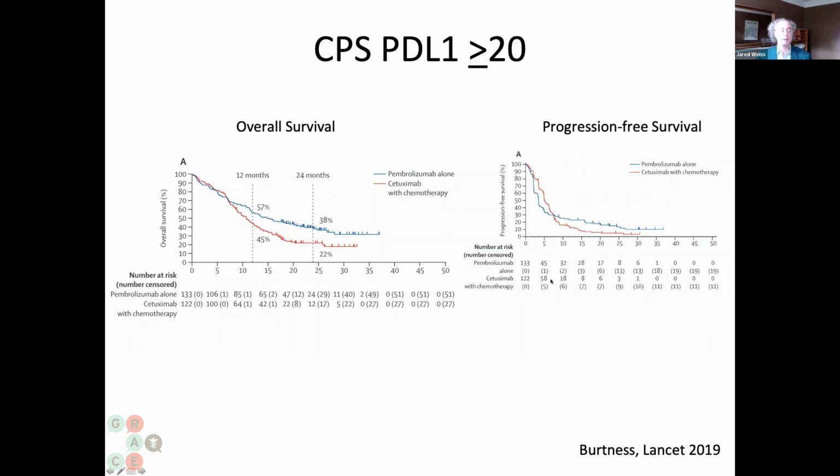So in summary, if the PD-L1 is high, the better thing to do is monoimmunotherapy with pembrolizumab, otherwise known as Keytruda. And to boot, in addition to being more effective, it is less toxic by a lot.